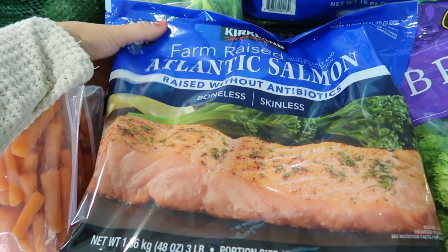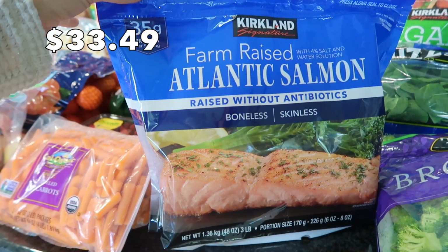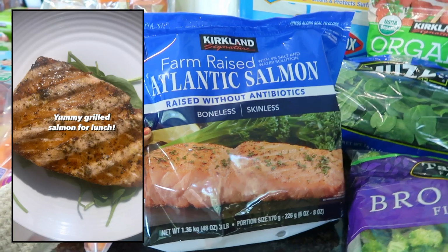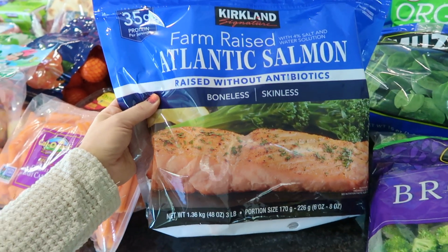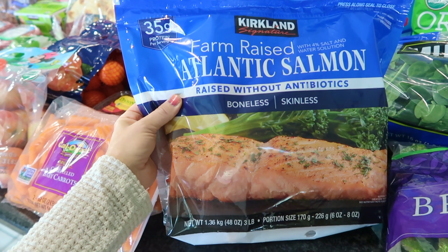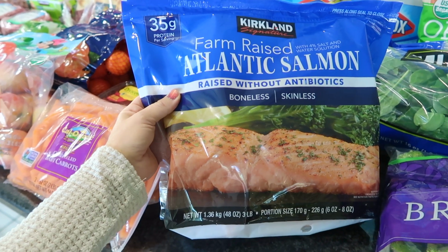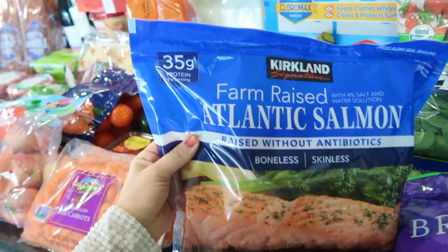I ran out of salmon, so I got the salmon. This is just like the individual fillets, and I love to make these for lunch. This is the simplest, easiest, fastest lunch that you can make. This defrosts in minutes if you just soak it in a bowl of cold water. I like to season it with some lemon pepper and a little bit of olive oil and then grill it up outside. It takes like 7 or 8 minutes. That is it. And I lay it on a bed of lettuce or spinach or whatever you have. Seriously, the best, easiest lunch.